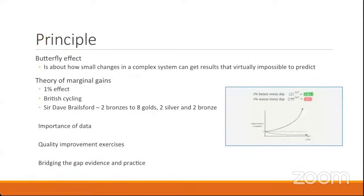So I'm just coming towards the end. One of the things I wanted to highlight was the principle of doing these things, and this is the butterfly effect. The butterfly effect is about how small changes in a complex system can bring about results that are virtually impossible to predict. And I would argue even this webinar series is one such thing, where it can bring about significant changes that we can't actually predict.